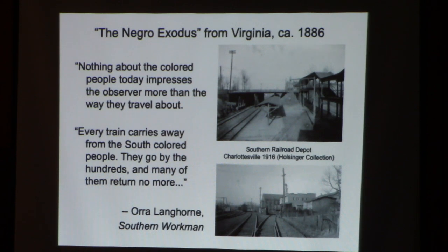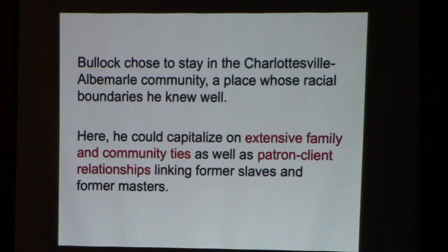But Burkley Bullock said, I want to stay here. I think my best shot is here. Probably because he knew people. He had a lot of connections here. He could build on all of that. He chose this, he knew the racial boundaries. He knew this landscape. He knew the social landscape. He knew the economic landscape. And he could capitalize on these family and community ties, these patron-client relationships, linking former slaves and former masters.